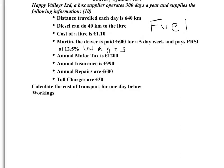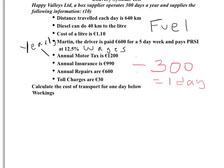We also know the annual, and another word for annual is yearly. So for the full year, the motor tax is 1,200, the annual motor insurance is 900, and the annual repairs are €600. Remember, in the question, they tell us that they work 300 days in the year. Therefore, because we want 1 day, we're going to divide each of those numbers by 300. And that will give us 1 day. And finally, our toll charges for 1 day are €30.